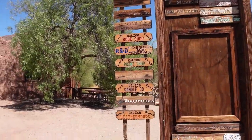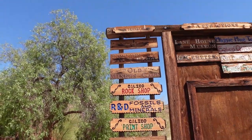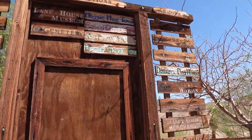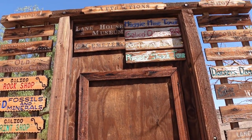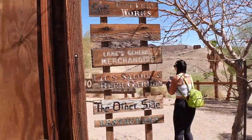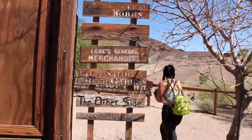Here's a list of all the shops they've got. Candle shops, leather shops, fossil materials, rock shop, miners, old miners cafe, popcorn wagon. Attractions: Maggie Mine Tour, Calico Odessa Railroad, gold panning adventure, mystery shack tour. Yeah, there's loads to do. We've only got a couple of hours here because we've got to get back for horror nights tonight. But there's loads to do.